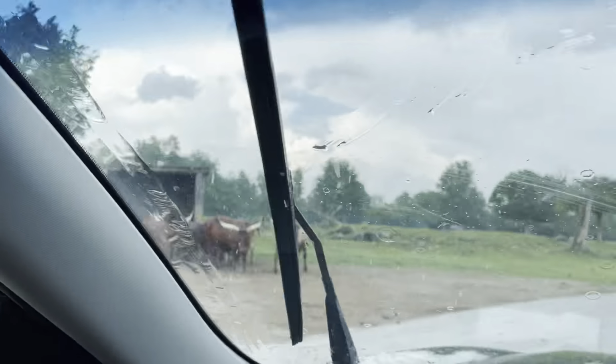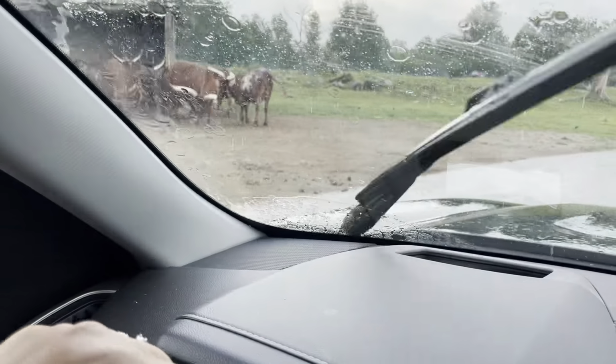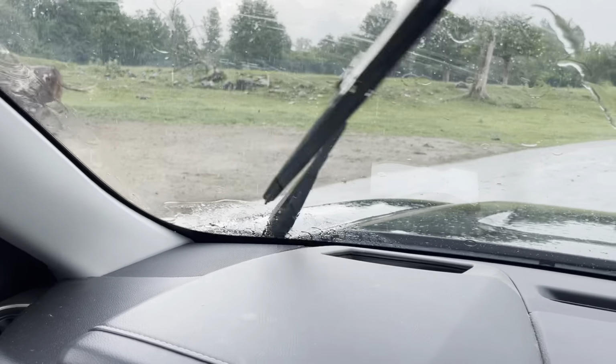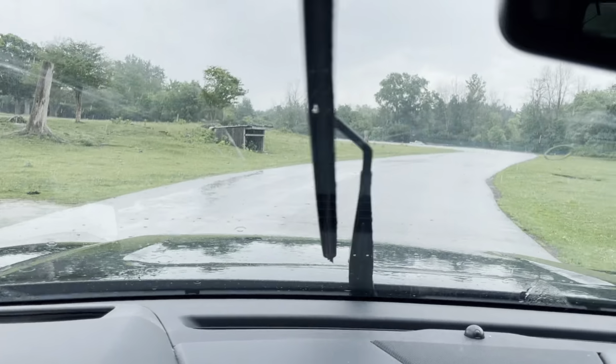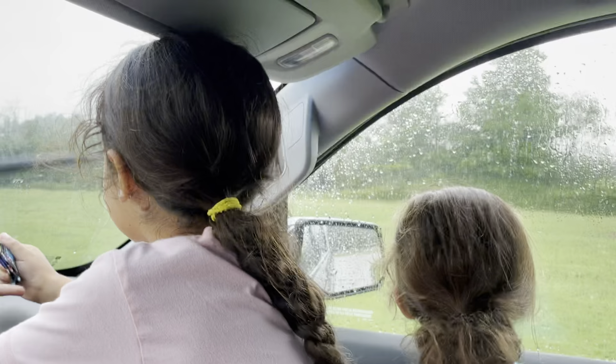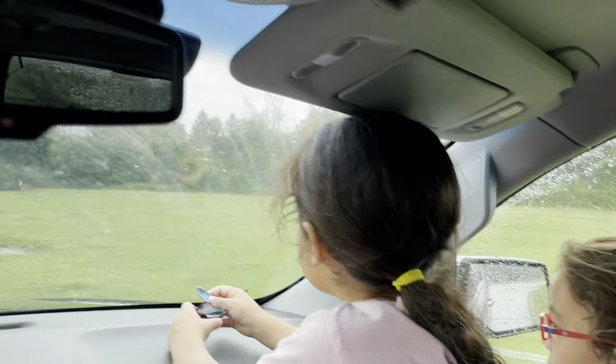Well, this window's not good to see out of. As long as they don't come towards our car, we're happy, right? Their horns could break through our windows. So we have to be careful. What's underneath the tree?